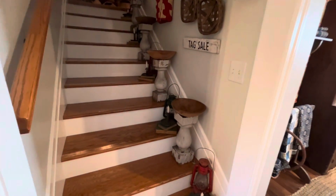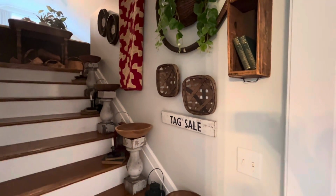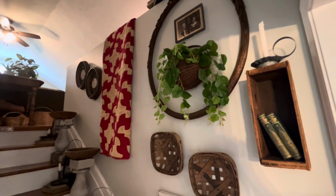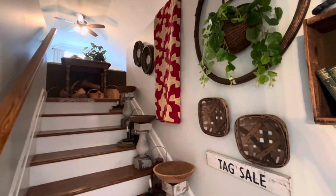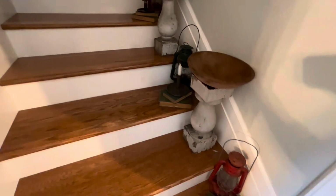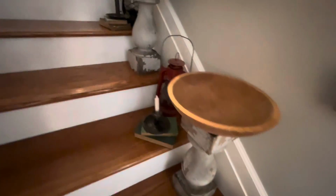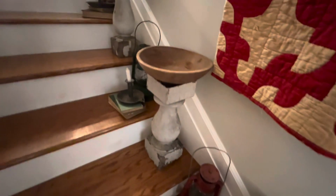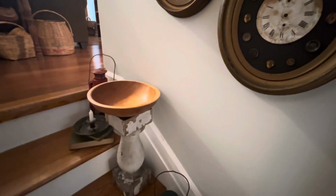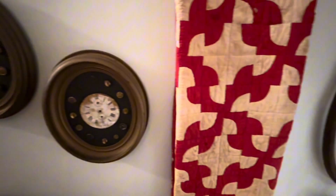I wish there was a light on these steps. I think it would show up better. Let's go upstairs. Alrighty, let's go up. Now, I've decorated everything, but I just can't think of what to put in these bowls on the way up the stairs. There's another awesome quilt.